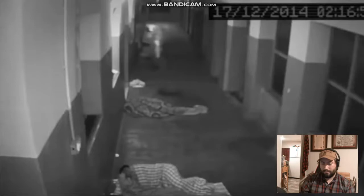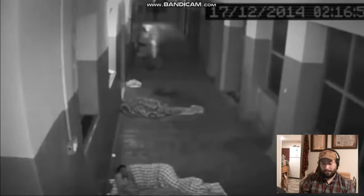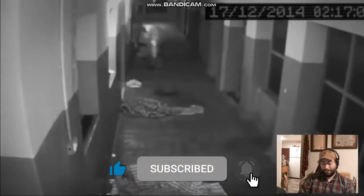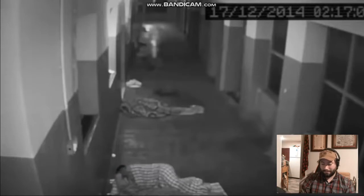As everything seems normal, we can suddenly see a black figure appear out of nowhere. It takes the shape of a man and begins to slowly make its way towards the sleeping people. But within seconds, we see the entity fly past the people and the camera, and finally out of the camera's view. Oh, hell no. Was that the soul of one of the deceased people in the morgue?